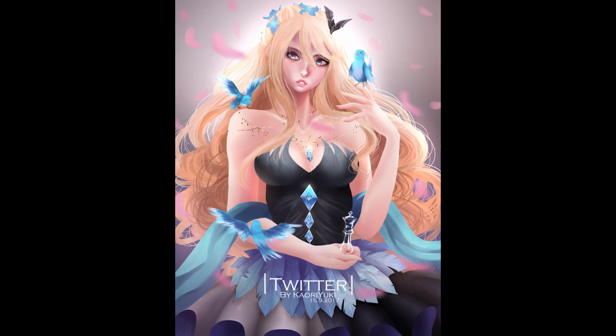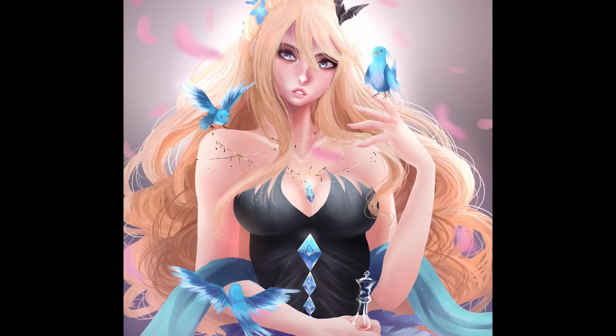Kaori Yuki's character design of Twitter is stunning and extremely well painted, and I like the touch that the character's holding a glass chess piece. It's almost as if this is depicting the fragility of the words on Twitter and also the calculated nature of the limitation of the words that people have to work with, and the way many use them as if they're making chess moves. Calculated ways of making political statements or jokes or declarations of their personality.